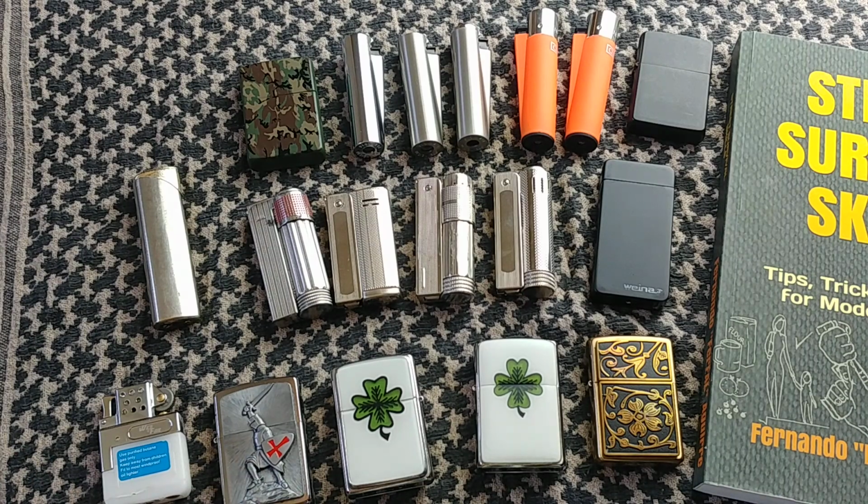Now, like anyone else interested in survival and preparedness, I guess I've been interested in lighters from a very early age. I got my first survival knife when I was 10 years old. I asked my folks for a survival knife. They bought me one of these cheap Rambo knives. It actually held through my first few years trying stuff, making shelters, fires and such.